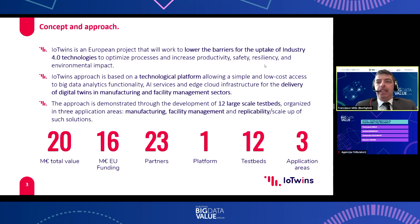The idea here is to let you understand the basic structure of the project and the ultimate goal. The idea of the European Commission when they proposed this kind of project was to have a platform available for small and medium enterprises in order to lower barriers for small businesses to reach the new Industry 4.0 technologies that allow process optimization and productivity growth in all our companies. So here we are contributing to this goal, developing a platform that should be available in the future also for other businesses, not just for the ones involved in this consortium.